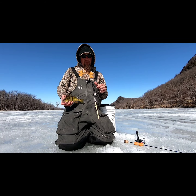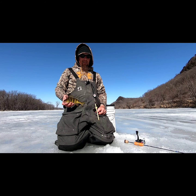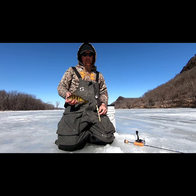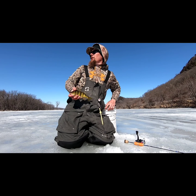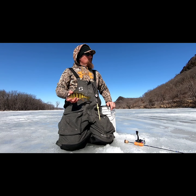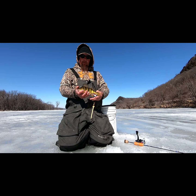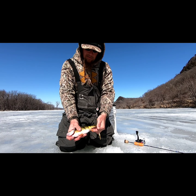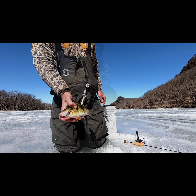I just had set up down there and I ended up moving about another 300 yards. There's a little cut that jumps in here and looks like there's a few fish in there. I just had to drop on my tip down and sat back down, and there was one sitting down there waiting for me. I don't know, it's probably 10 and a half, 11 incher. Good eater fish.